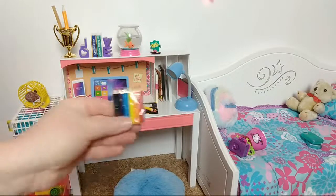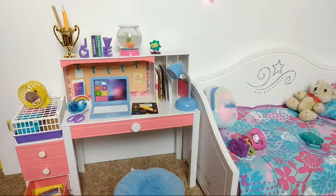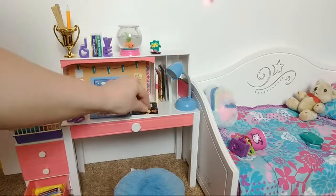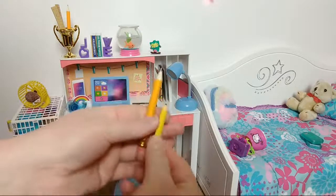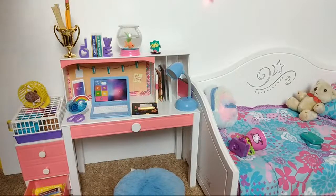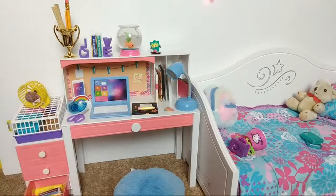And then we have some colored pencils. Like I said, I wish we had a little cup to put them in, so we'll probably get one of those. And another ruler. And another pencil. And these are the pencils I was talking about. I don't consider these to be miniature pencils because it just looks like someone sharpened a big pencil down. But this one is really cute because it actually looks more miniature. There we go. And the last thing in this bag is a sticky note pad and another trophy.